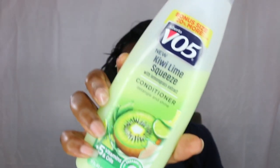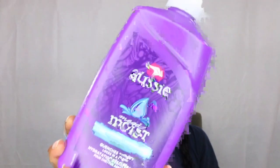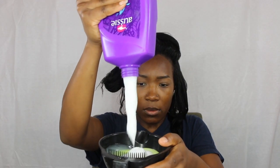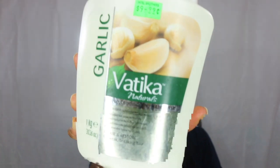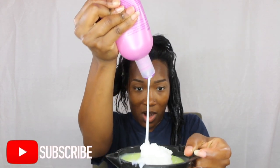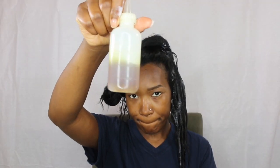So in this video, I am showing you a concoction of all my favorite conditioners mixed in one. My first conditioner is the Kiwi Lime that I got from the Dollar Tree. Aussie Moisture is my next one. Y'all know I raved about this in multiple videos. Y'all know I can't forget about my Vitica Garlic Hair Mask, and we can't forget about my Alpha G Balancing Moisturizer. And then finally is my mix of oils. So I'm starting off with oil, placing that onto my damp hair, and then finally placing the concoction on top of that. So y'all continue to watch, dolls, and we'll talk later.